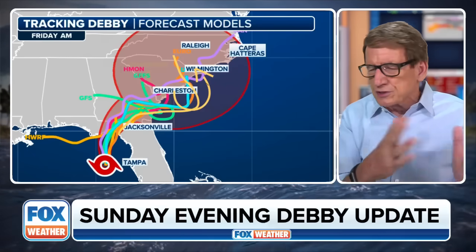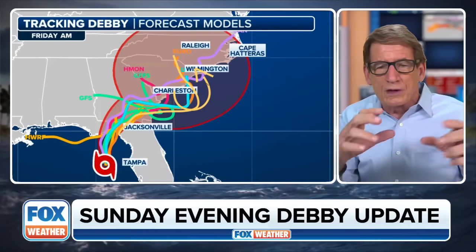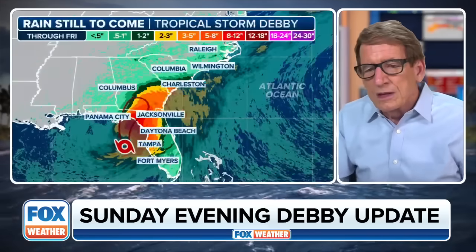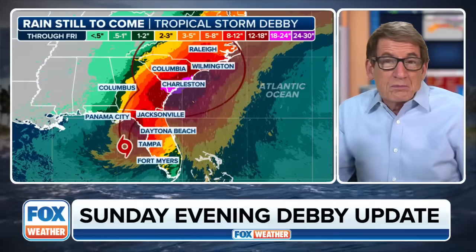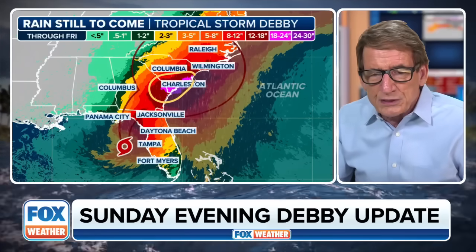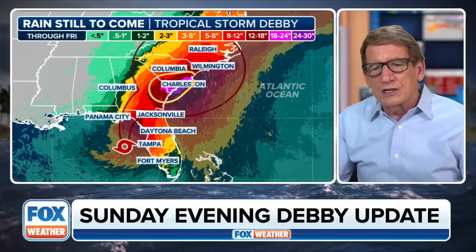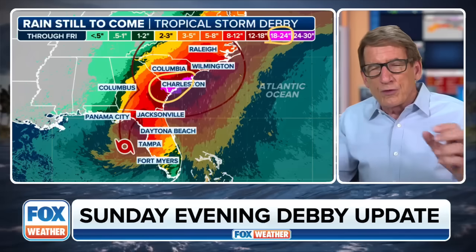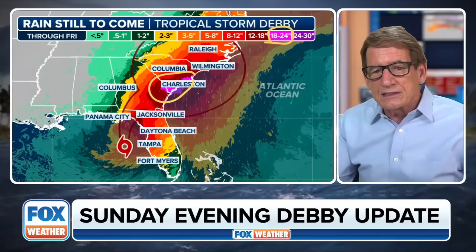But there is no confidence at all, because there's no steering going on here, it's just a drifting kind of thing, and small influences, that we know exactly where the worst of this is going to be. The National Weather Center, part of the National Weather Service, makes the forecasts of rain, and they have to assume some kind of track, and they have this large area of possible very heavy rain from about Georgetown in South Carolina down to Savannah in Georgia, including Charleston. Look at this. This is 12 to 24 inches of rain over a few days. So that's just like continuous heavy rain, or more or less continuous.